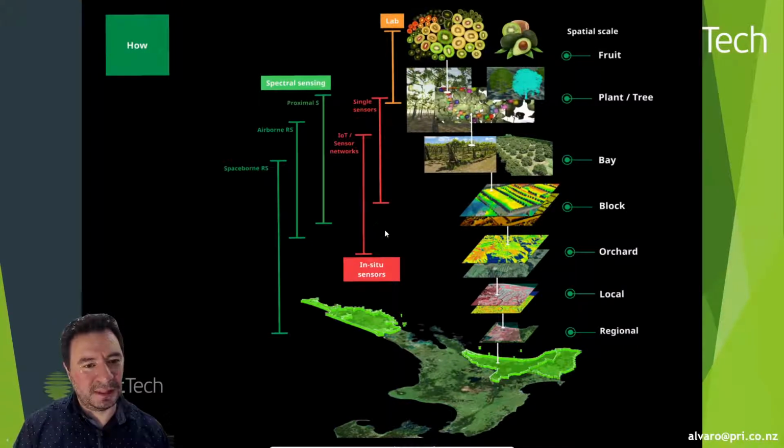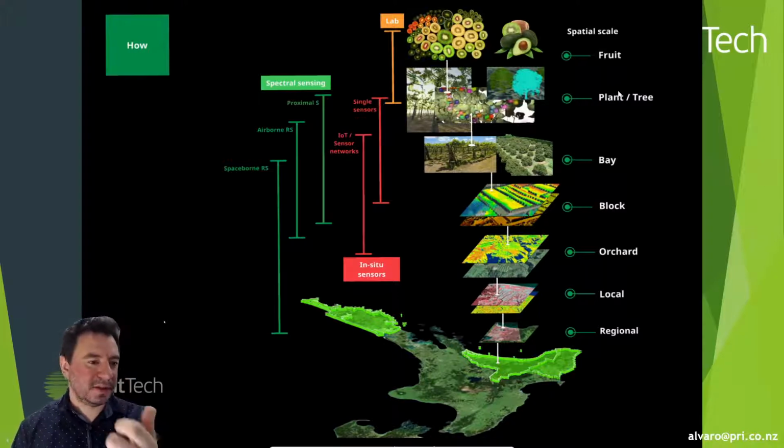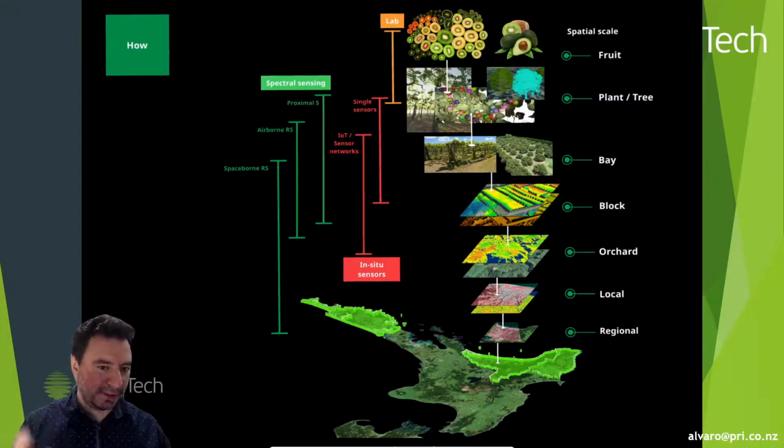This is another example that is perhaps more focused in remote sensing specifically, because the interesting thing here is that, depending on the data platform that you're using, you may have very different spatial resolutions available, right? So you can sample fruit, for example, with proximal sensing devices, right? Like you can take an image of the fruit in the orchard, right? You can also study individual plants. You can also study things at the bay level, like for example, a row in an orchard. You can study a full block, a full orchard. You can go all the way up to the regional level, right?